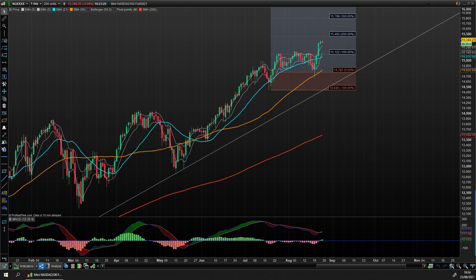So that's the S&P, the Dow, and the Nasdaq. As I've said, overall for me, it needs to be a clear break of this trend line and then a clear new low for me to change my opinion at the moment. There's nothing to suggest from a technical point of view any downside at the moment.